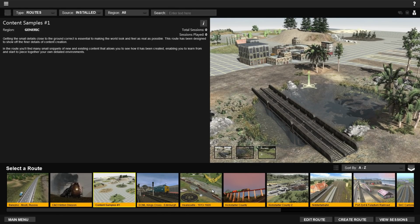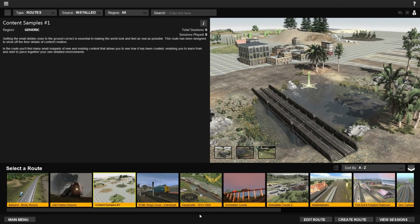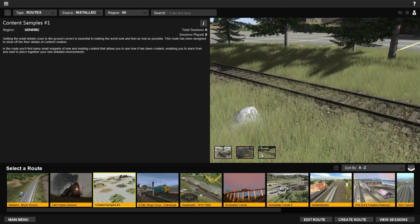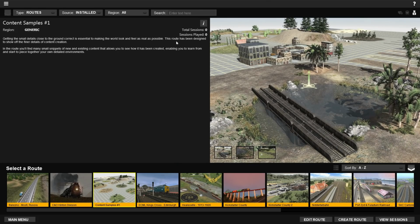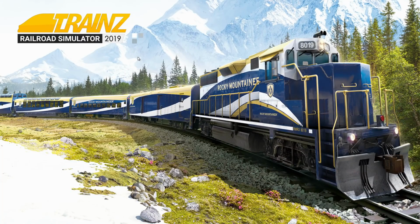So last time out we were where? Kickstarter County number 2. So we're going to Content Samples 1, and I might switch over to something else soon, but this is an example of the new routes, or the new tracks, the new environment, things like that, the new trains and new locomotives that are available in Trainz Railroad Simulator 2019. So here we go. Let's just go into the sessions and get going in there. There we go. Let that load.